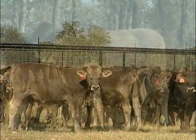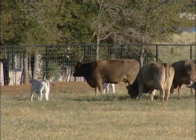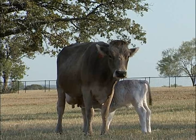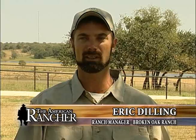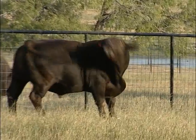Broken Oak is the complete Braunvieh operation, with cattle numbering near 1,000 head. The ranch is managed by Eric Dilling. We calve all our cows here at the home place. All the cow-calf pairs are here till they hit a certain age, then they go off into the lease land and then the other two places. Most of the herd bulls stay here on the place, so we can keep an eye on them every day.